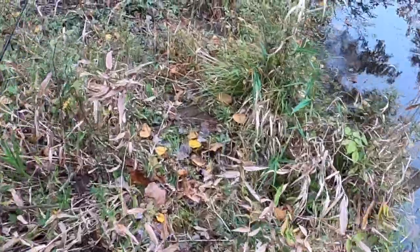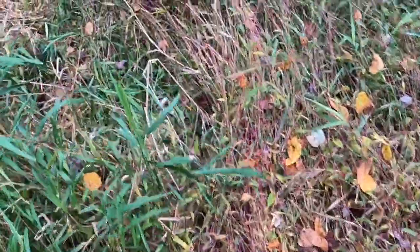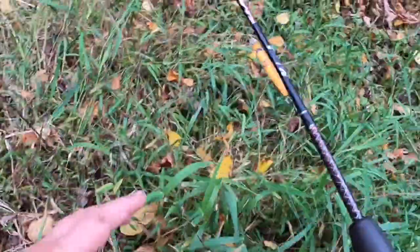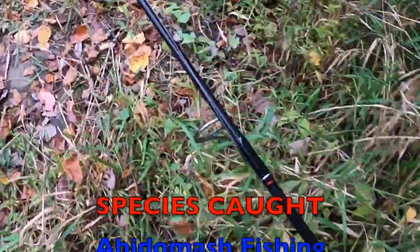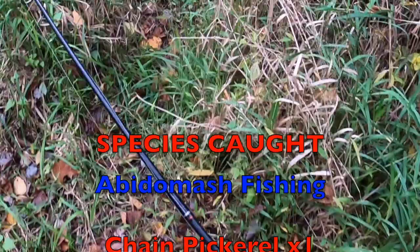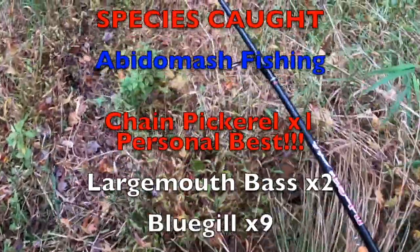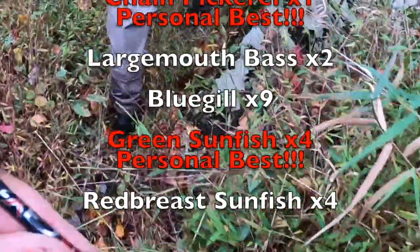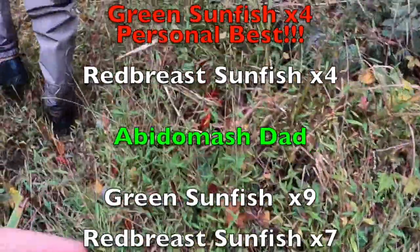Hopefully that's gonna do it for the day, guys. A great day, great evening out on the water. We caught, I don't even know how many species, I'd probably say 5 or 6. I caught my personal best pickerel, which was an awesome catch. And we caught one of the biggest sunfish I've ever seen, which was another awesome catch. So all in all, it was a great day.